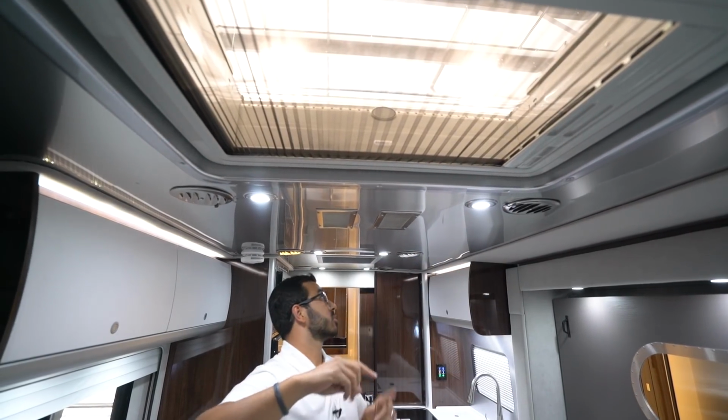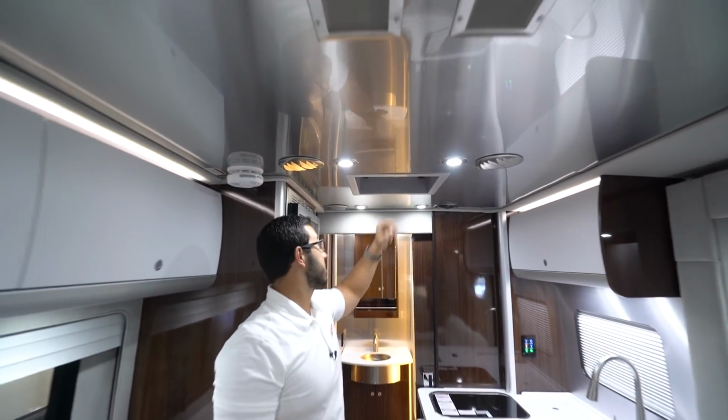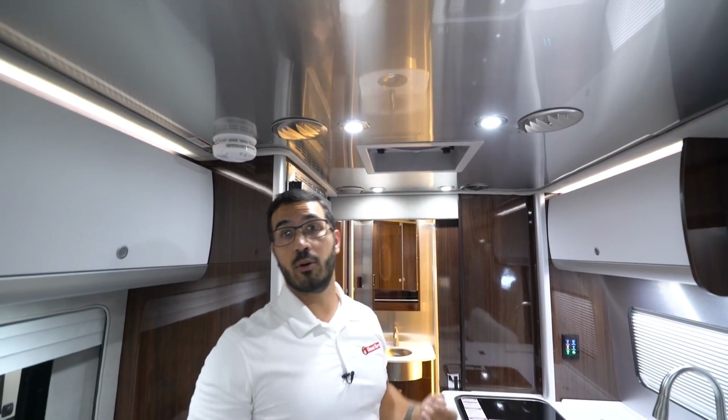You'll also notice, as you make your way a little bit further back here, you have one of your two fantastic fans. You have one in here, another one in the bathroom. Both of those, of course, are powered, and they have rain sensors on there as well.